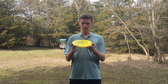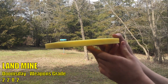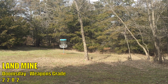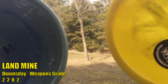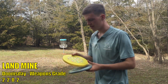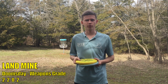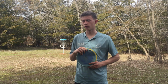And last but not least, we have the Doomsday Discs Landmine. The first thing to note about this disc is obviously the profile. It is just completely blunt in every which direction. Look at the back size of the rim compared to the Armadillo, for example. The rim size is just huge, but this Landmine is still classified as a 2-speed, even though it is much boxier and bigger. This has flight numbers of 2202, so it's just a touch faster due to the bigger rim size. And again, I have not really thrown this, so it should be really interesting to see how it flies. I guess there's nothing left to do then but go throw the discs and try them out.